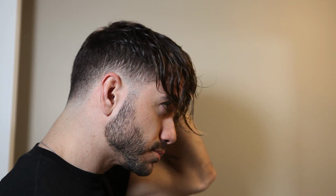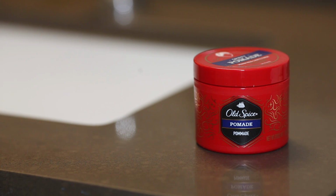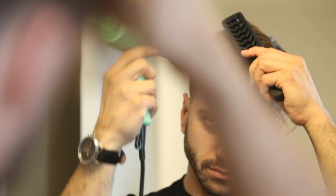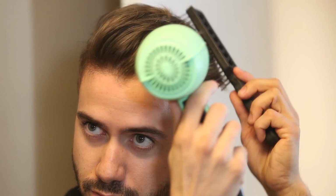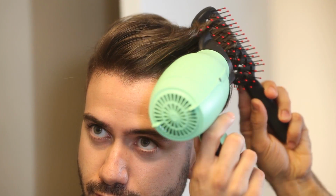We want it to be perfect, professional, and clean. And to achieve this look, you're basically gonna need the same tools, but a vented brush instead of the round, as well as a different styling product in the end. As with the first style, we want to start clean, dry it with a towel, and then blow dry. This time though, when you're blow drying, just blow dry it straight back into your favorite side to get rid of all of the waves. We want it to be as straight as possible for this look. I also like to add a little bit of volume here, so I'll go up at the fringe just a little bit and a couple of times.